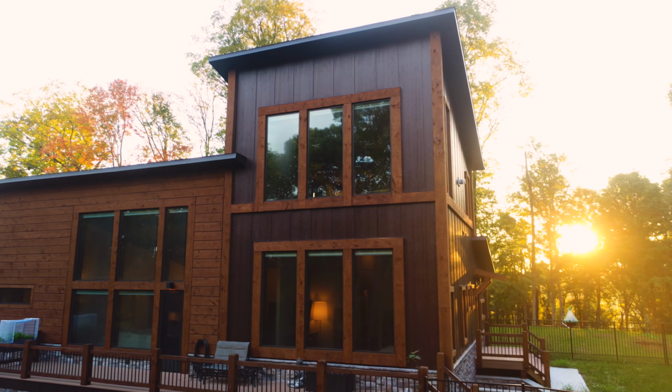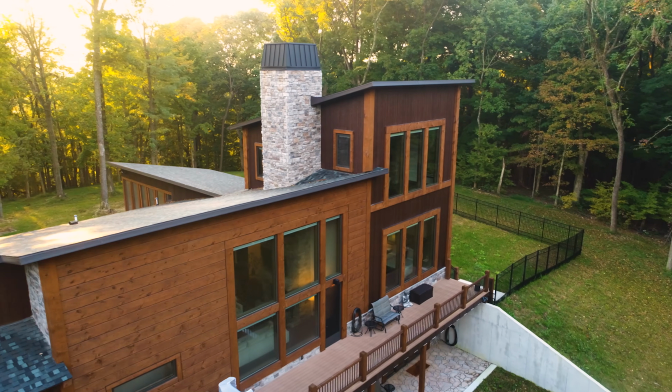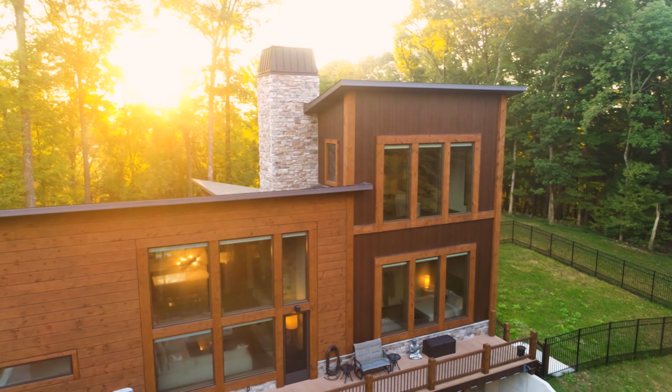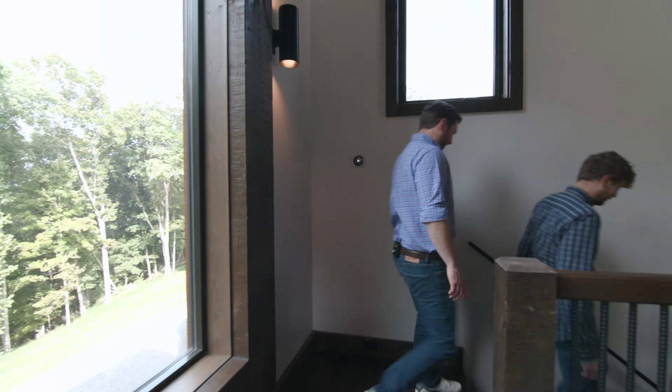Oh, that is wonderful. When looking at the exterior of the home, we see a huge feature wall of windows. Clearly this is the top section. So what is the next section below us? It's exactly the same in the master bedroom. Oh, great. All right, well, let's check that out.